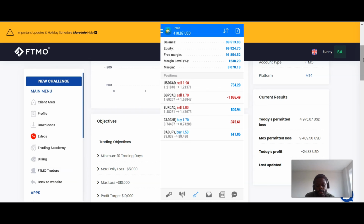Now that the weekend's here, the market's about to close. With the challenge, they allow you to leave trades open over the weekend with the FTMO challenge, but I believe once you actually pass the challenge, you actually have to close your trades before the market closes. So these trades, I'm going to leave them open, and let's see how Monday goes next week.